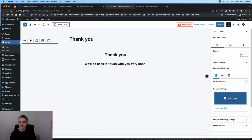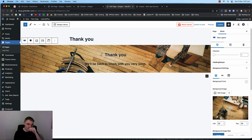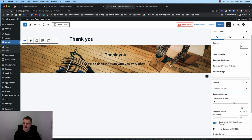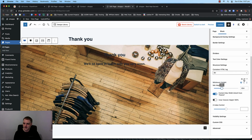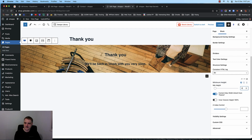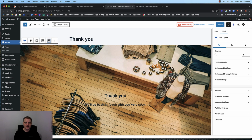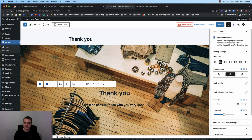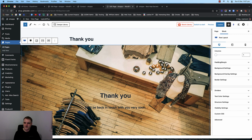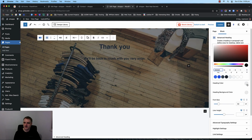Now I'm going to set the background to be an image. So let's go with this kind of nice hat image, I guess. Well, let's actually use this one. This one's pretty cool. And this time we'll go to the structure settings, go minimum height, and we'll set this to VH, which is viewport height or vertical height. Actually can't remember that, but I'll set that to like say 90, 90% of the page. Then I'm going to center align this thank you message. I'm going to make this bigger, so let's go 50, and I'm just going to tint the background a bit. Let's make it a little bit darker, so then we can bring this out.